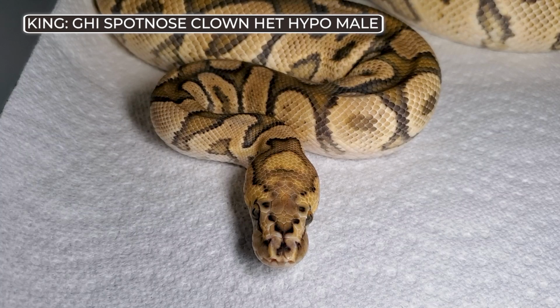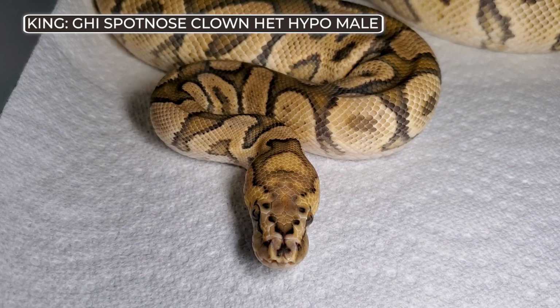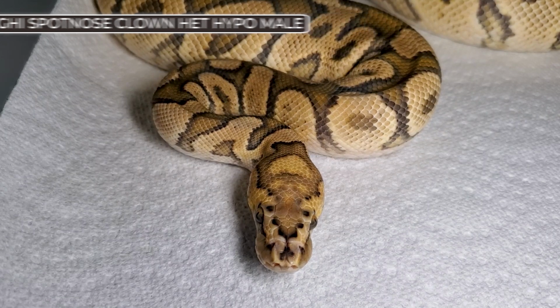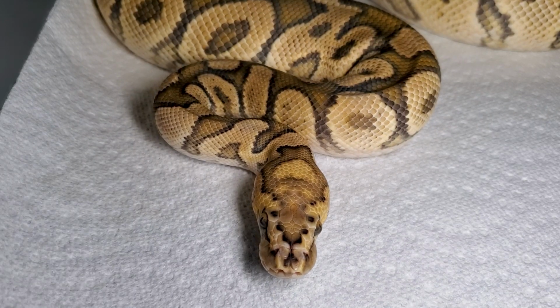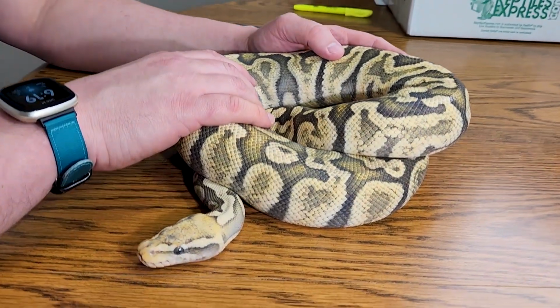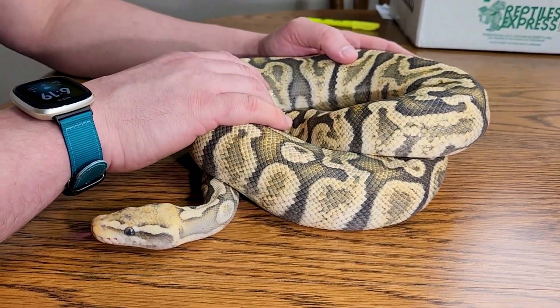I have a GHI spot nose clown het hypo, 100% het hypo male, which I proved out by sending his shed test in to RGI, which really was my first foray into hypo when I found him. Eventually, yes, I will pair those two together to get hypos that are all 100% het clown.